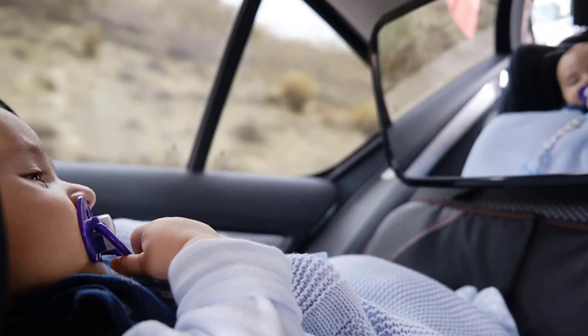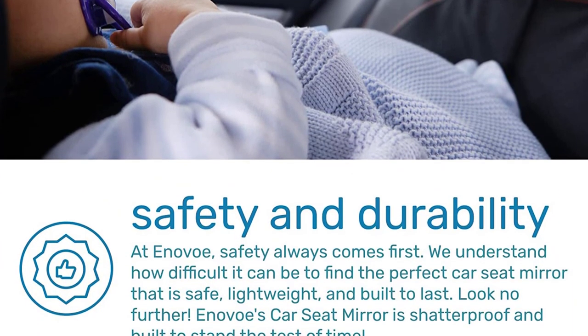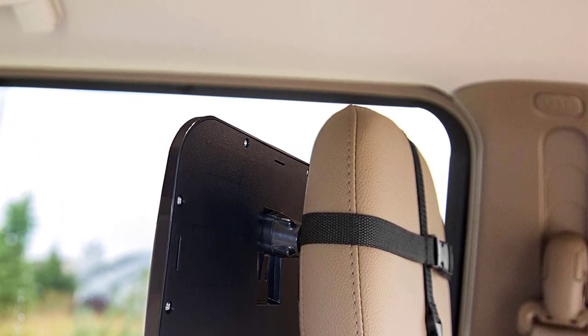Easy breezy, the baby car mirror for backseat rear facing is a breeze to assemble. Simply follow the included instructions and adjust as necessary. Once installed, the mirror car stays in place. It won't vibrate, shake, or move around.